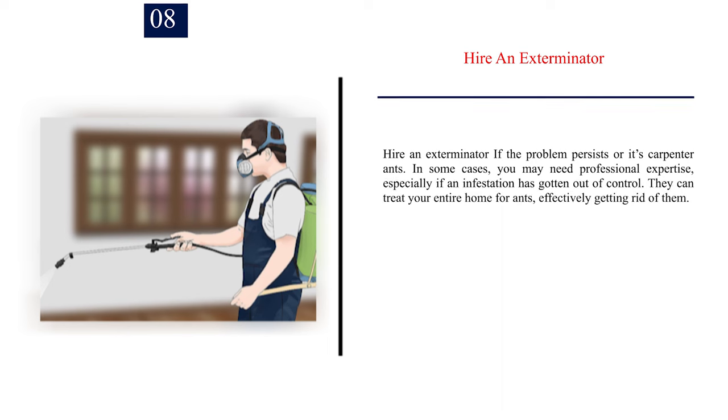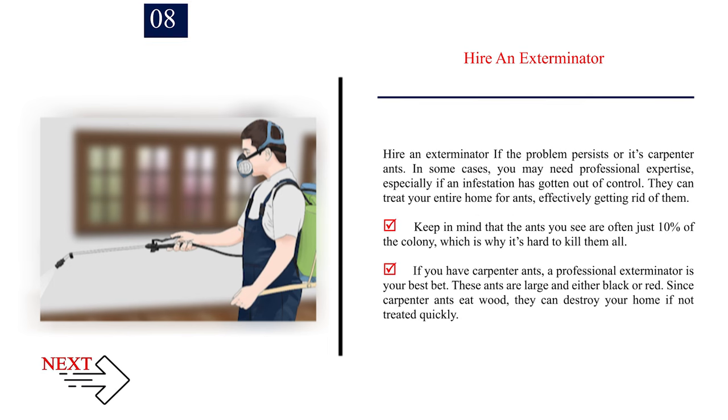Number 8. Hire an exterminator. Hire an exterminator if the problem persists or it's carpenter ants. In some cases, you may need professional expertise, especially if an infestation has gotten out of control. They can treat your entire home for ants, effectively getting rid of them.